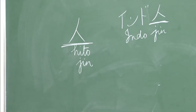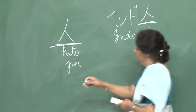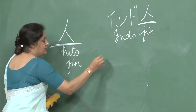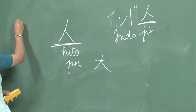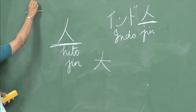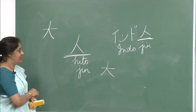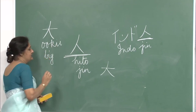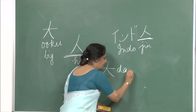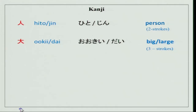Now there is another character, oki, which is very similar to jin, though it is not made like this, but this is how oki looks. The way to make oki is 1, 2 and 3. So, 3 lines, 3 strokes to this character. Oki means big, oki or dai. There are 2 readings over here, oki and dai. Hito is a 2 stroke kanji and oki is a 3 stroke kanji.